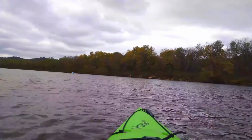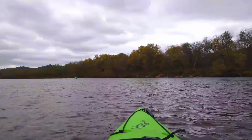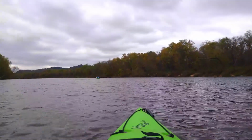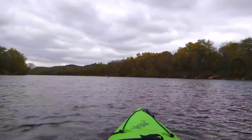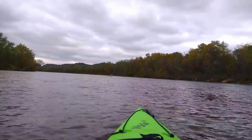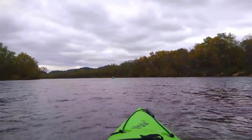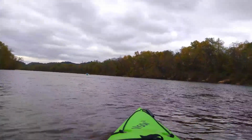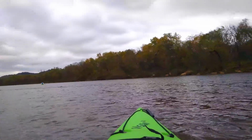I believe it's about 7.5 miles. That's what Google Earth tells me. So we'll see what it is, and we'll compare it to the bike ride, which is 6.5 miles, which took around a half hour. And we'll try to read the ripples in the river here and try to avoid the sandbars.